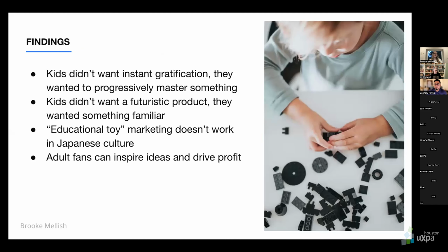So what they found was that they had built these really complex products and they had all these shiny things, but kids didn't really care about this futuristic product. They really wanted something familiar to them. They wanted to play with that red fire truck that they saw on the street, not something that wasn't familiar to them.